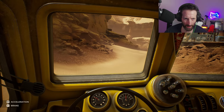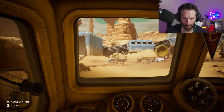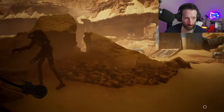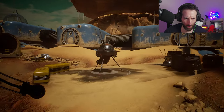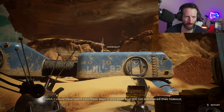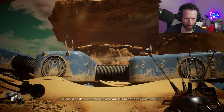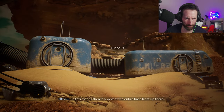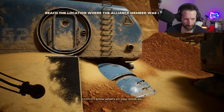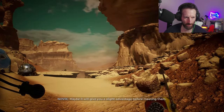I wonder if the probe has landed. I could be wrong. Oh, no, there it is. Okay. Everybody out. You're still offline, okay. Go on, what have you got for us? Oh, no, hang on. I could have spent countless days in this base and still not discovered their hideout. And it's right above my head. All I needed to do was look up. So this means there's a view of the entire base from up there. I'll confirm when I get there. But I know what's on your mind, sir. I could have been under surveillance ever since I arrived here. Don't turn off your tracker. Maybe it'll give you a slight advantage before meeting them.